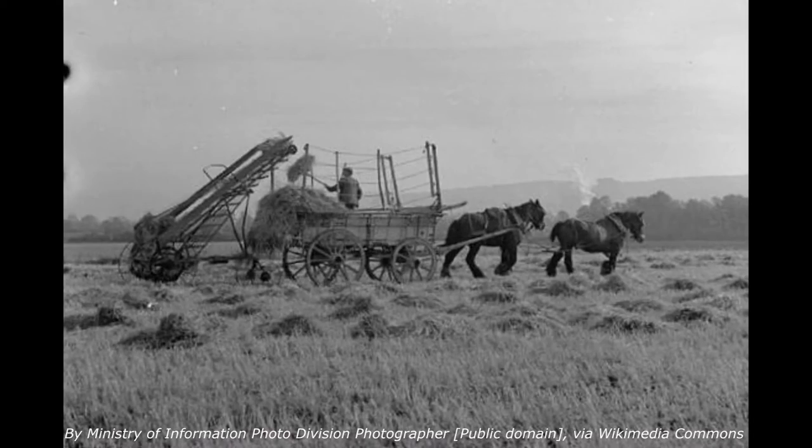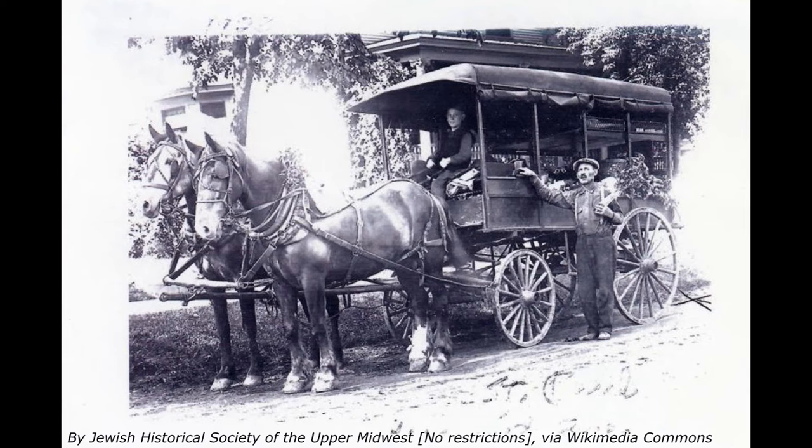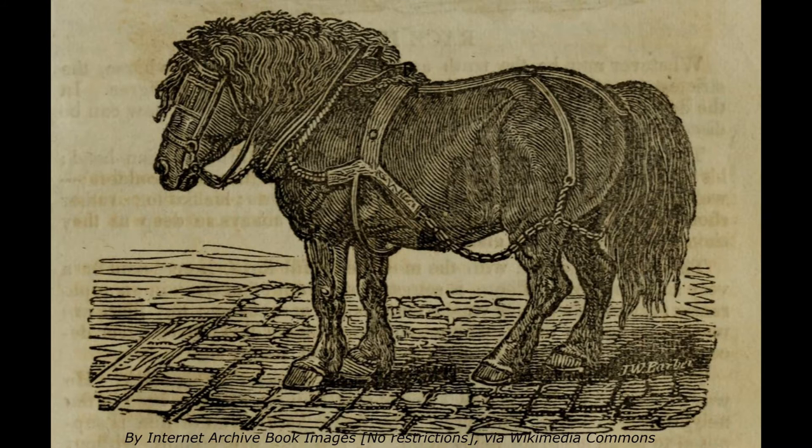The revolution in agricultural technology, westward expansion, and the growth of American cities during the 19th century led to the emergence of the draft horse as America's principal work animal.